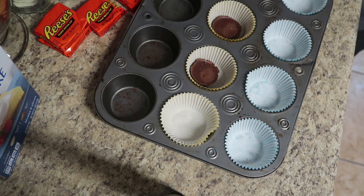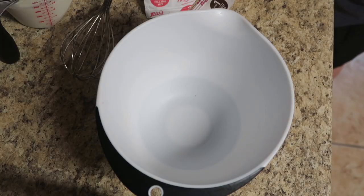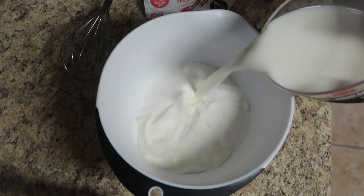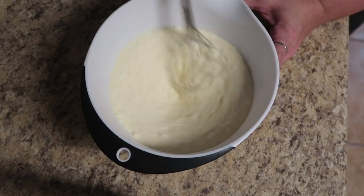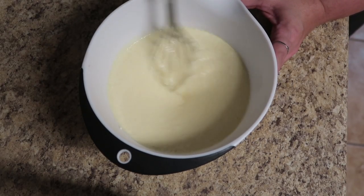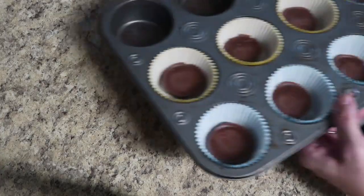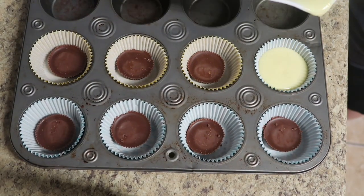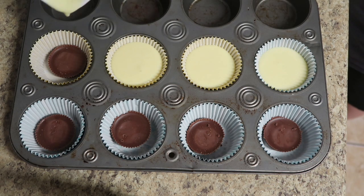So I went ahead and just got out my 12 cup cupcake pan and put liners in there, and I put 10 to start, and then I put a Reese's peanut butter cup at the bottom of each one, and then I put that off to the side, and we made our mix, which I just took the Jell-O mix out of the box, added milk, and whisked it together. It was that simple. So I brought my pan back to the counter, and we were literally just going to pour our Jell-O mix right on top of these Reese's peanut butter cups.